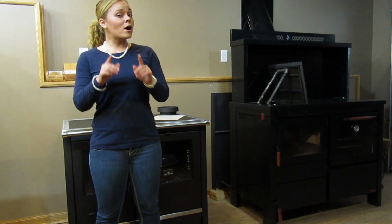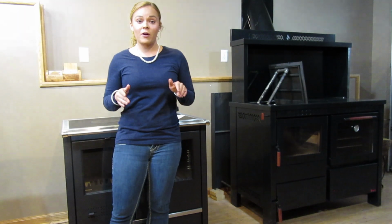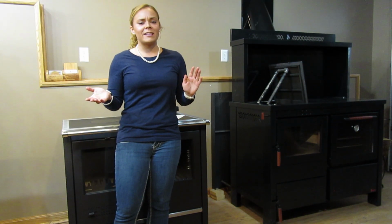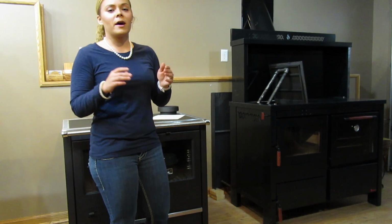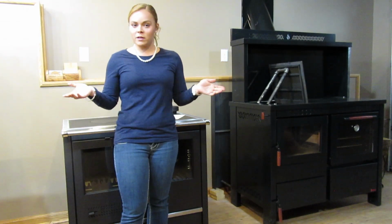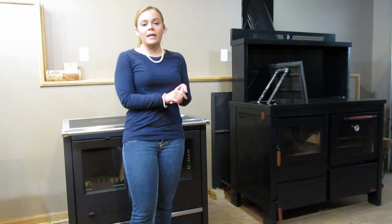All right, so Washington is one of those states that has their own set of regulations on wood cook stoves. You'll notice that many of these regulations do overlap with the EPA regulations, but for all you people who live in Washington, I just want to go through this really quick so you understand what you need. All right, so there are a few key facts.